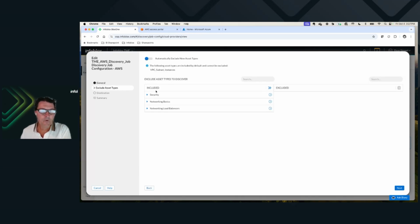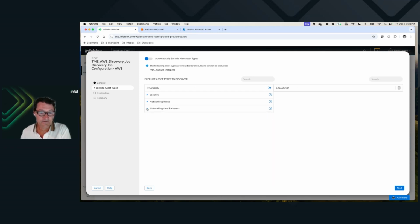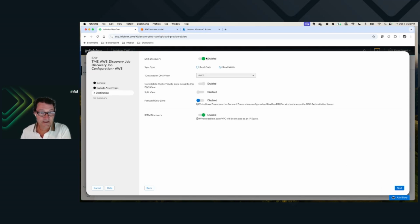Likewise, and this will come out more in the next episode when we talk about asset insights, we are allowing you to choose to exclude some of the asset types that we're going to pull in. We pull in all these asset types along with all of their subnet and IP address information. And then finally, if you have DNS discovery enabled, we're pulling in all of the DNS zones and records also. You can have this set up where you just want us to read it, or you want us to be able to control these as well. And you can define which DNS view you want these to go into. Likewise, you could use these private hosted zones as forwarding zones, and we can also discover cloud forwarders, sometimes called API endpoints, that sort of thing.